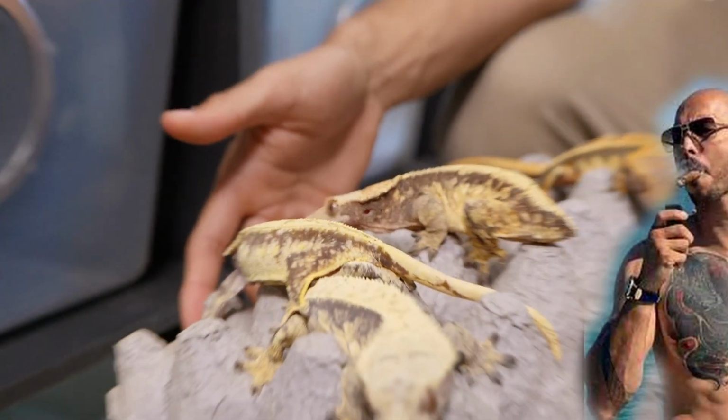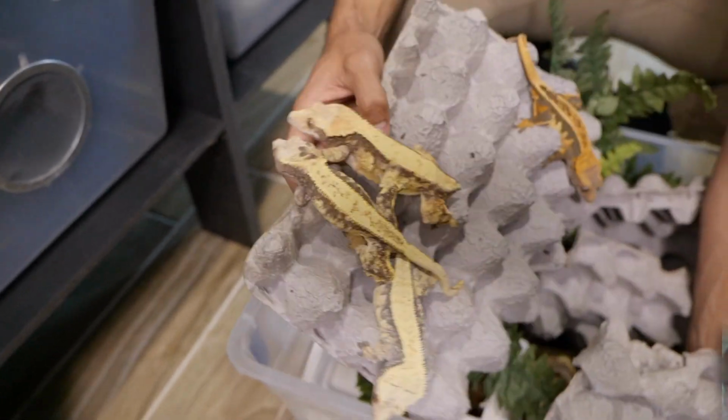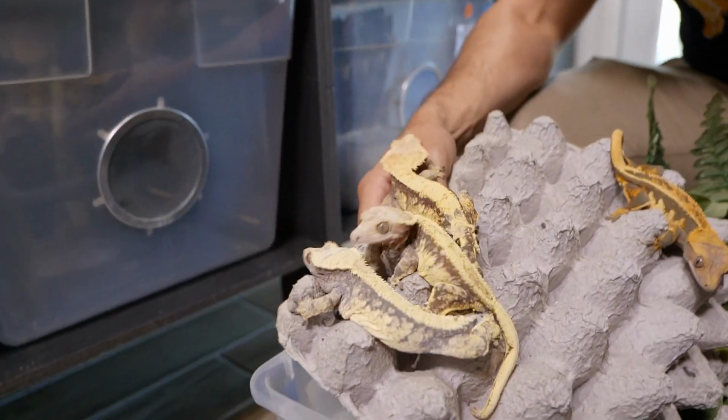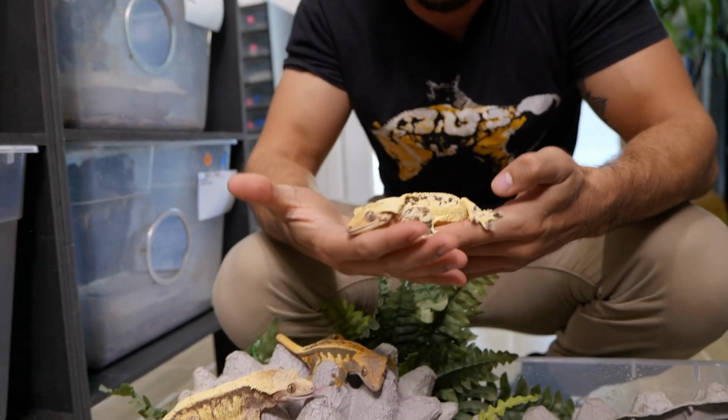This man is like the Andrew Tate of crested geckos with all his females here. This girl is actually really creamy. She has a really nice solid dorsal. And then the man himself, Frost right here, my favorite Lilly White in my collection.